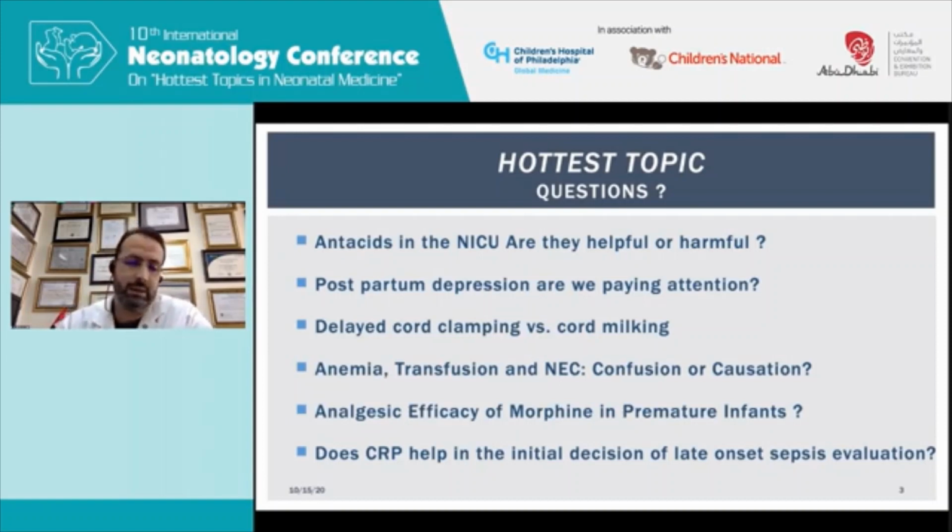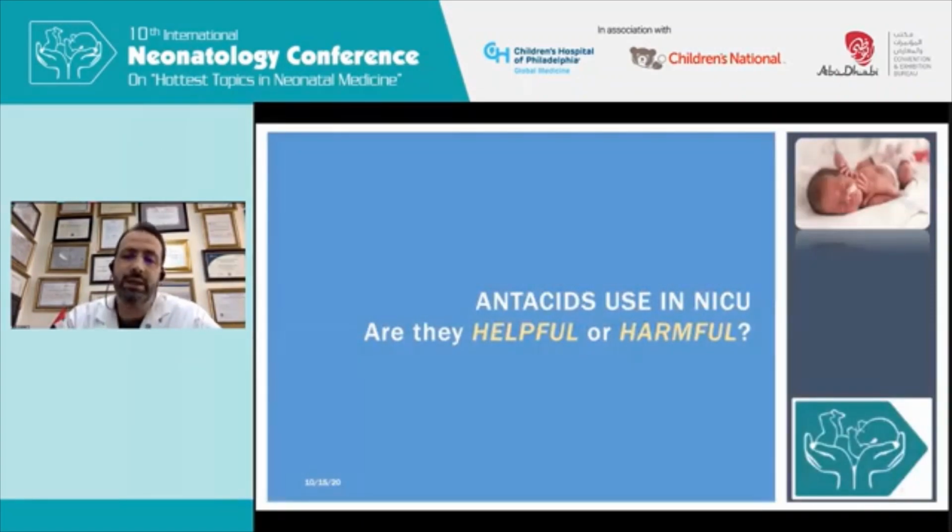Also, analgesia is a well-used pharmacological agent in an NICU. I'm going to just examine the role of morphine in premature infants. Is it helpful or harmful? Again, a lot of babies will be evaluated for sepsis, and we use C-reactive protein in initial evaluation. So I'm going to talk about whether it's really useful to use CRP in late-onset sepsis. So, starting with antacids used in NICU, is it helpful or harmful?